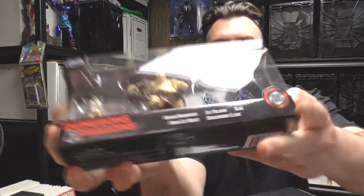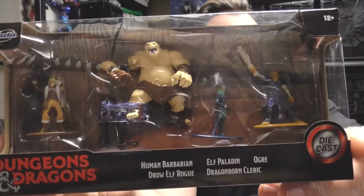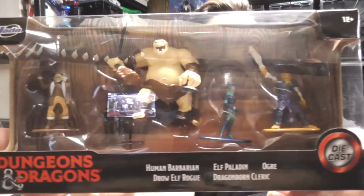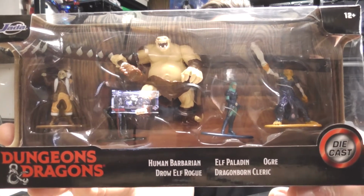And just to take a look at the others, I'm only going to open one because going through all these would take forever. But I'm definitely going to show you all the ones there are. So you got a human barbarian, elf paladin, ogre, drow elf rogue, dragonborn cleric.